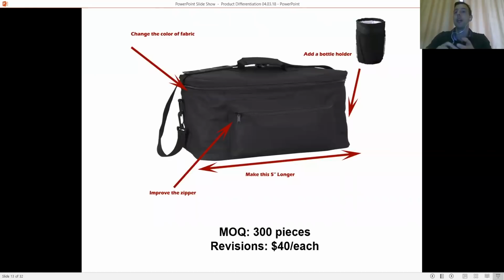And for this product, it was a really low MOQ. It was 300 pieces to make all these modifications. Each revision cost $40. You can do this for dirt cheap.